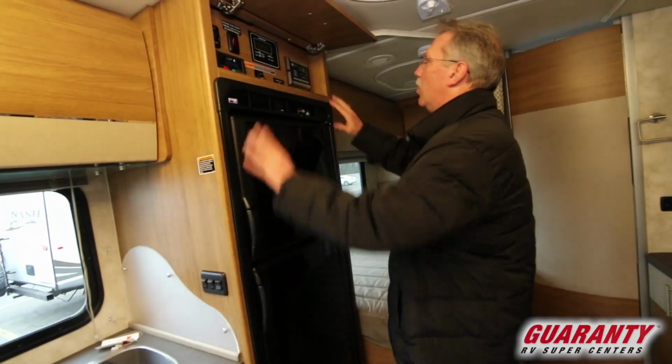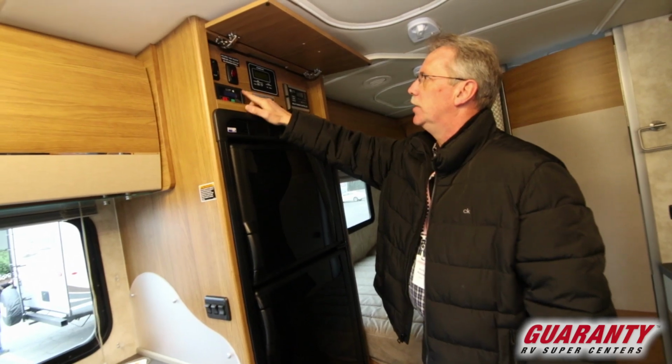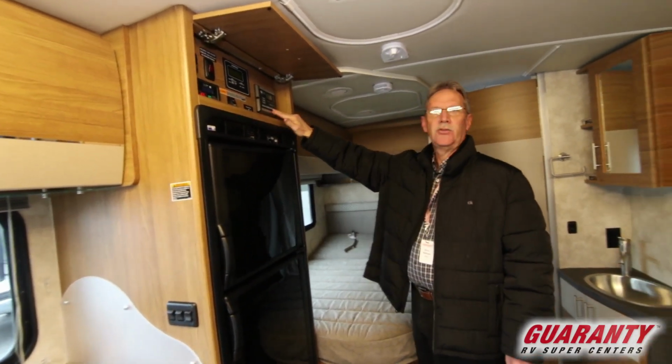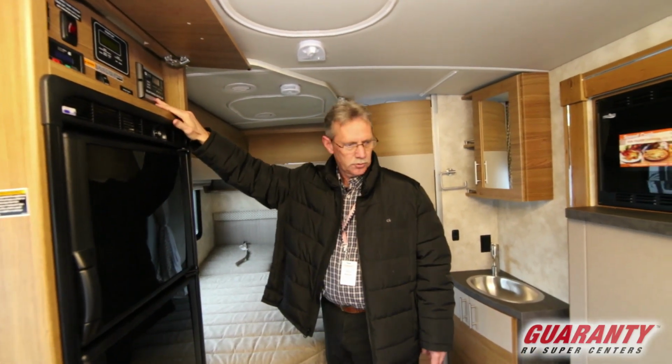This coach, here's your power panel up here. So you got your LP, you got your Onan 3200 LP generator right there, room slide in and out. This does have an inverter. It has a solar charger, so you have one solar panel up on top of this coach.